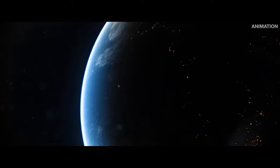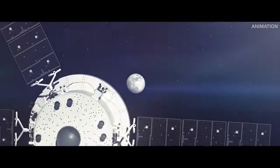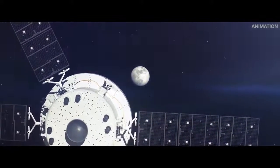At this point, we're going to the moon. It'll take several days to reach our destination, but as we sprint across the void, many new procedures and systems will be tested and proven.